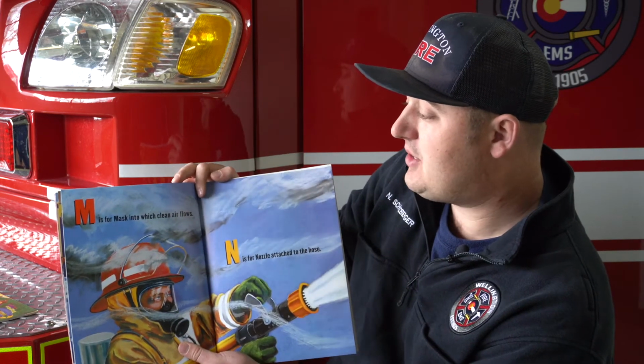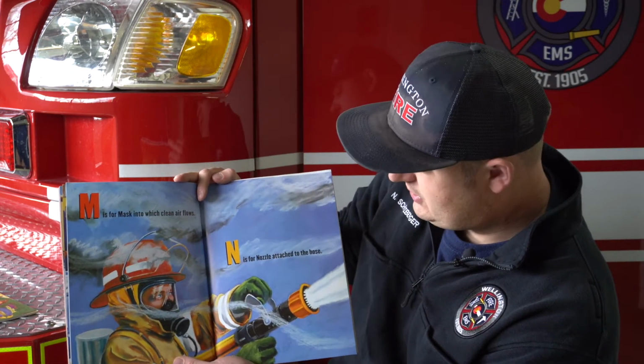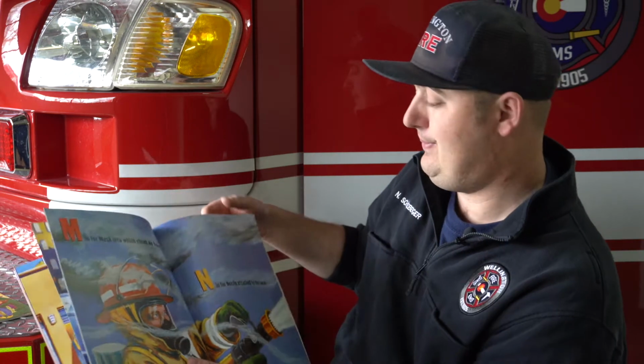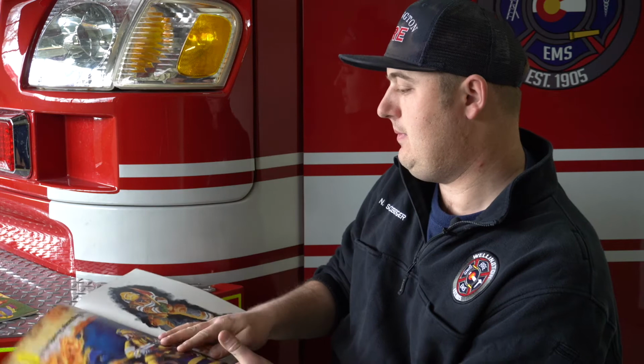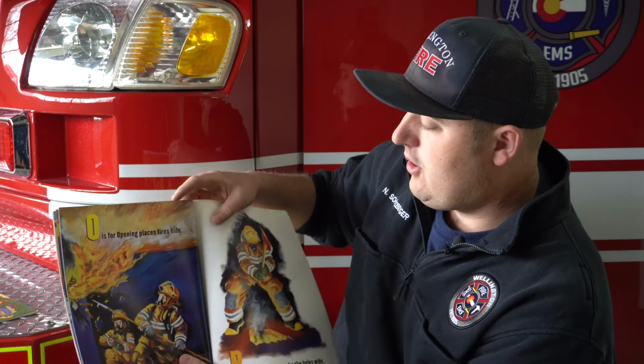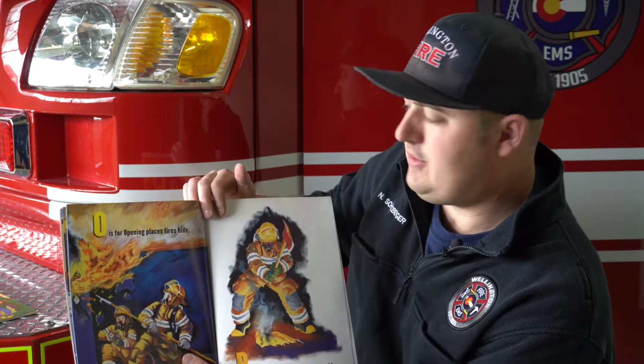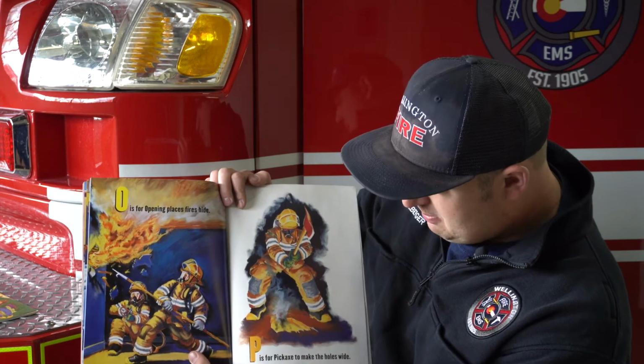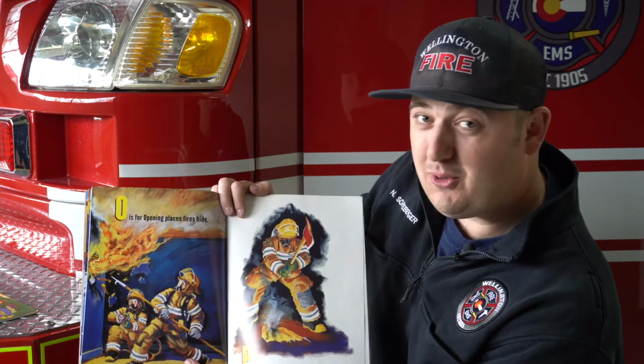M is for mask, into which clean air flows. N is for nozzle, attached to the hose. O is for opening places fires hide. P is for pickaxe, to make the holes wide.